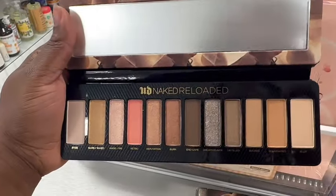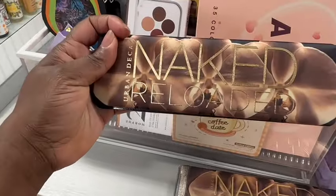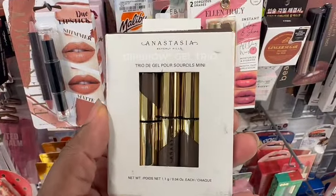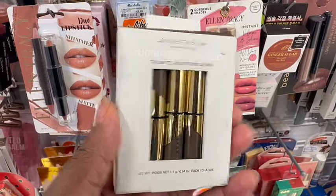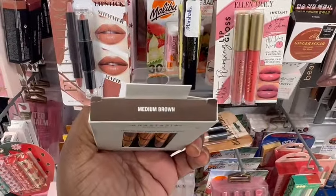Here we are coming across this Naked Reloaded palette. And it's here for $25. This ABH Dip Brow Gel is coming back around. This is a trio and it's here for $12.99 in the shade medium brown.